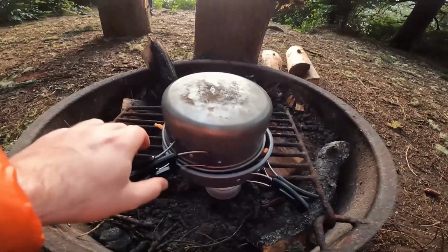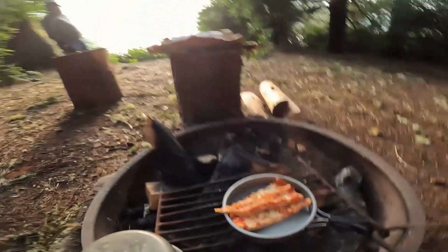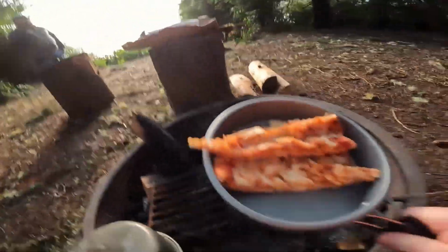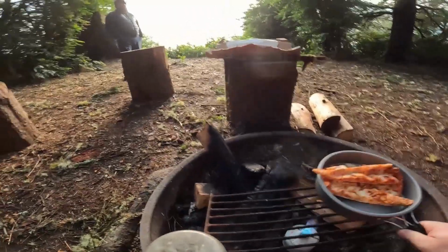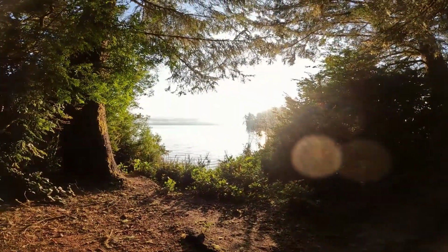So we've got our pizza heating rig going. And enjoy some nice warm leftovers for breakfast. So we've packed up camp, cleaned up a bit, did leave some firewood behind for whoever comes next, about 8:30 right now. Warming up a bit, sun's out, which is nice. Beautiful view of the lake there.